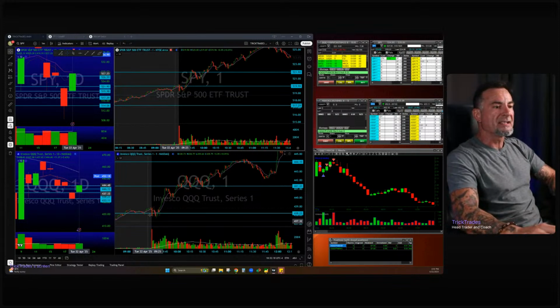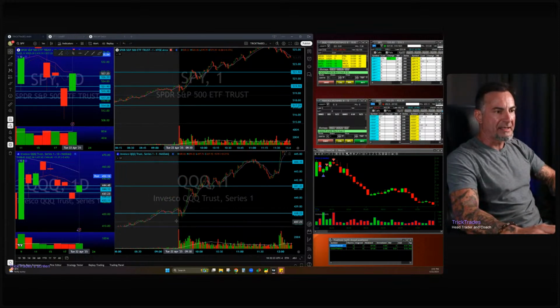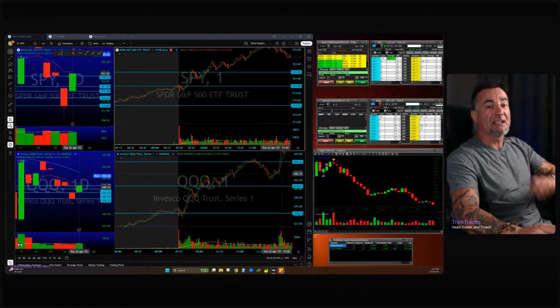So what we did instead is waited for it to fail. It failed sufficiently enough, although it doesn't look like it because it's such a big chart here. But once it washes, pops back up, I enter. That's the first entry, and it's a very small trade.